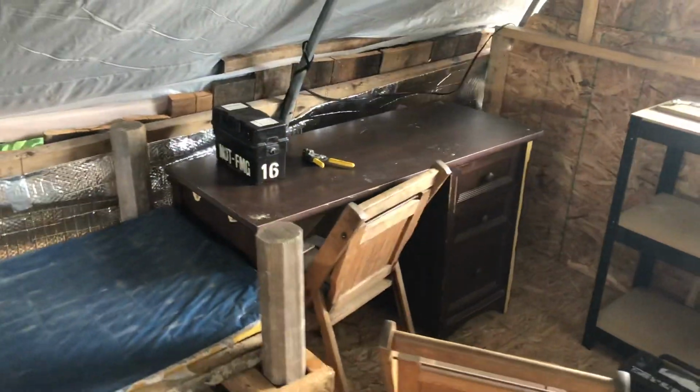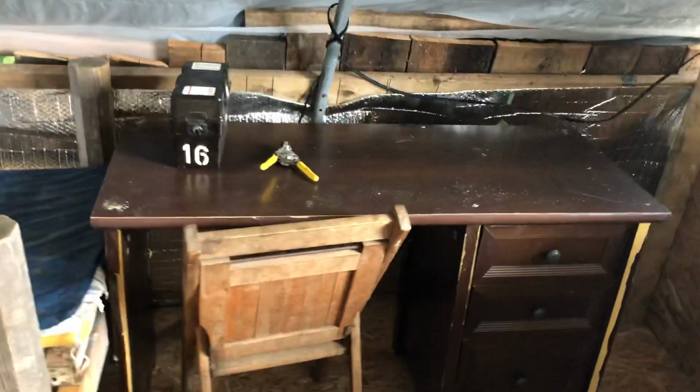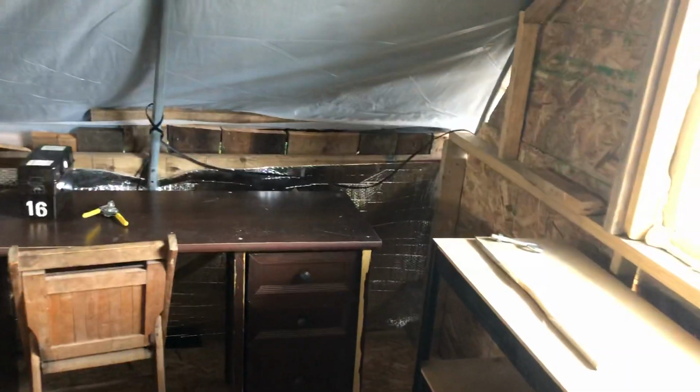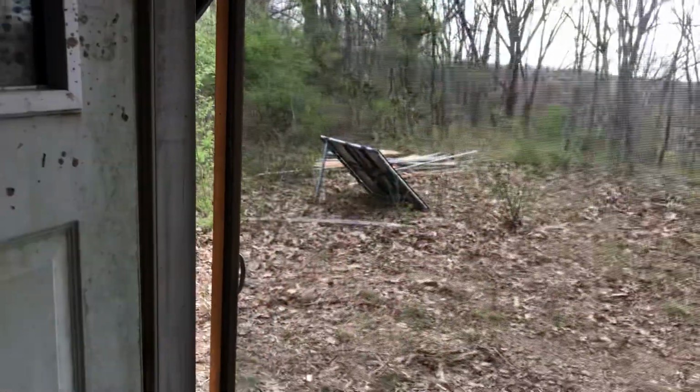Over here, this is going to be the comms desk. So there's the hand crank phone. Once I get it wired up, I'll do a video on it. Place for equipment, the batteries for the battery bank. I got the solar panel system outside, getting ready to wire it up. So this is kind of where we're at.